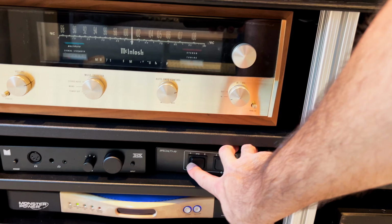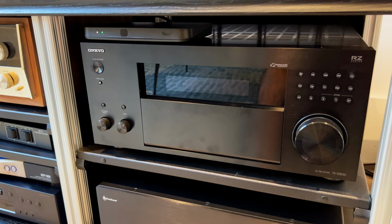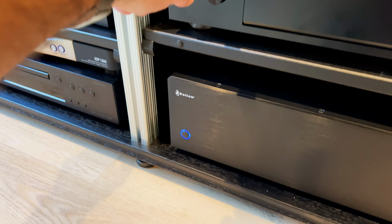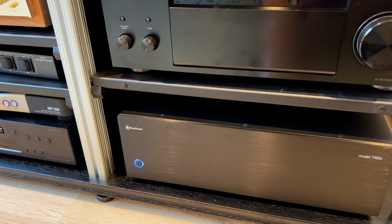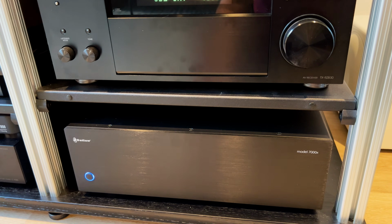So let me show you how it works. It's pretty simple. I just plugged it in. I put the 12-volt trigger in, and as you can see, it's glowing a light blue. But when I turn on the Onkyo, here I'll show you. I'm going to turn on the Onkyo. It's going to brighten up. It glows a little bluer, and it's that simple. But yeah, that's pretty much it.